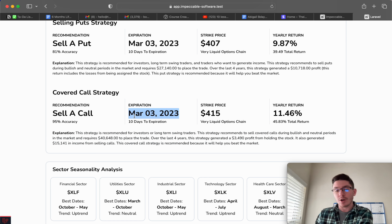So I'll be placing covered call strategies on SPY using the exact same setup that you see here. On Tuesday morning, I will go into the software and place exactly as I see in the software, because I trust it and it works. You can see here. And so that's the process I will be using.